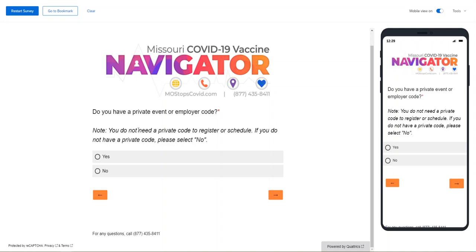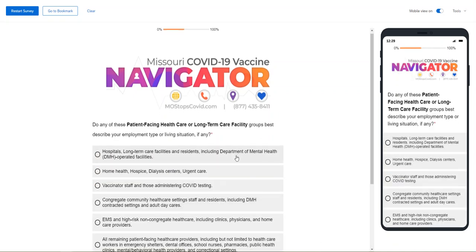So we see this note here that everyone will see is that you do not need a private code to register or schedule. If you do not have a private code, please select no. Again, if I said yes here, it would just take me to a next page asking me to enter in my private code and give me 2 fields to enter the private code to make sure they match. But for now, I'm going to go ahead and say that no, I don't have a private code.